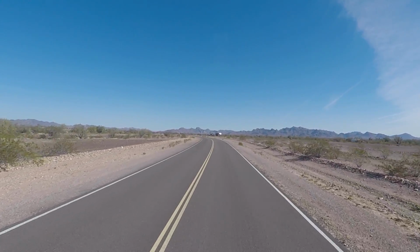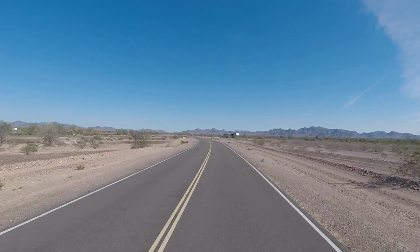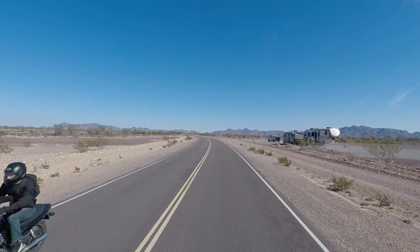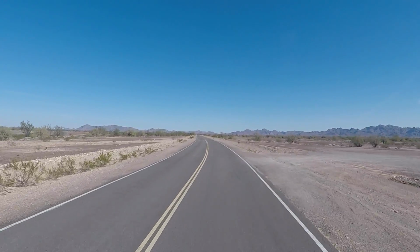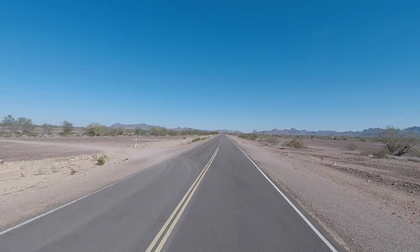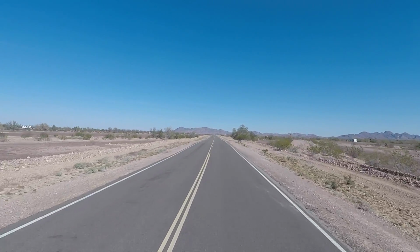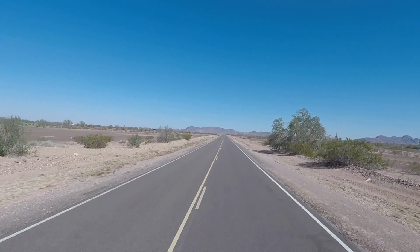Alright, we're gonna head up here to the end of this. I'm guessing it's a little over 2 miles total. Couple big rigs parked there. Got their generators going. They're all set. We're getting closer to the end here. But you can keep going. I mean, there's more BLM when you get over towards Bouse, too. This is just this section here.